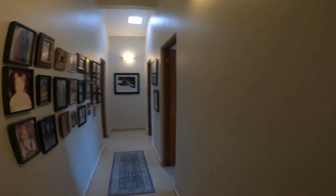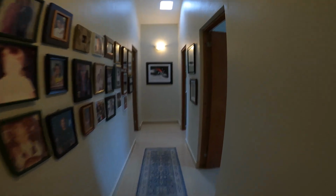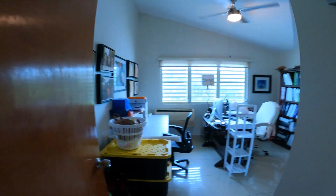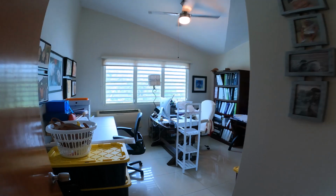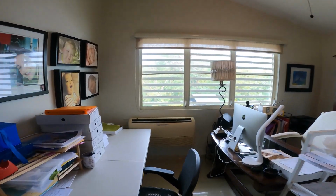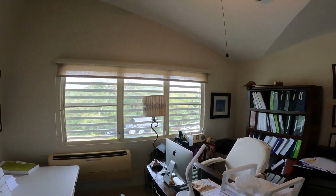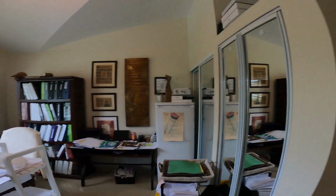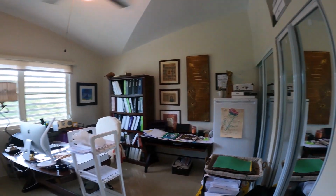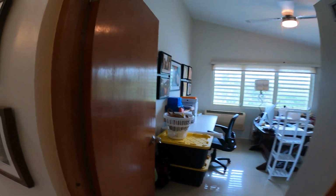Then down the hall here, this is on the, I'd say the south side of the house. First door on the right is an office. Currently set up as an office. I imagine you could do this as a bedroom if you want. You can see the mini split AC there. There is a closet. So that's why this could be a bedroom if need be, but it is a nice setup right now as an office. So that's room number 1, set up as an office.